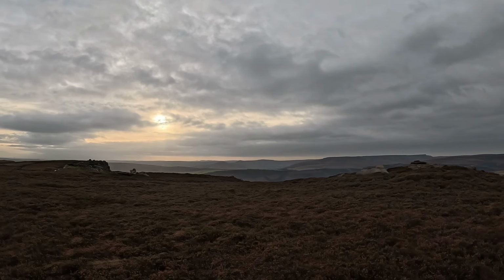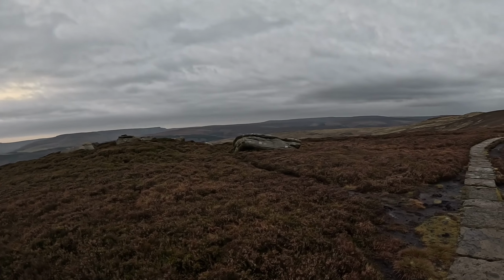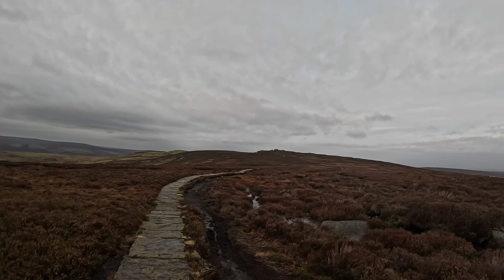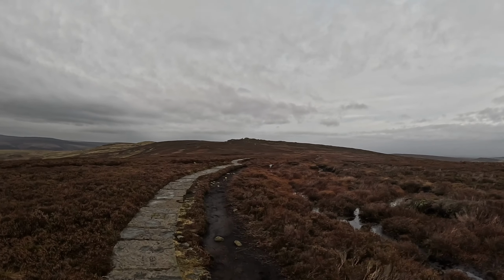Sun's still holding on. It's getting cold though now. That wind's picking up a bit. Keep moving. Keep warmed up.